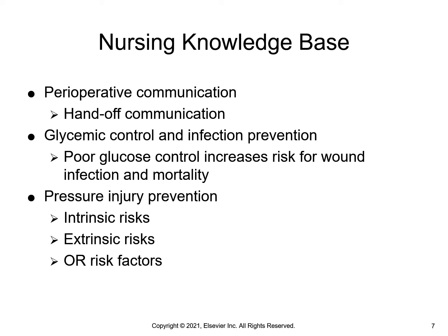Evidence also supports a relationship between wound and tissue infection and surgical patients' blood glucose levels. Poor control of blood glucose level or hyperglycemia during and after surgery will increase the risk for adverse outcomes.